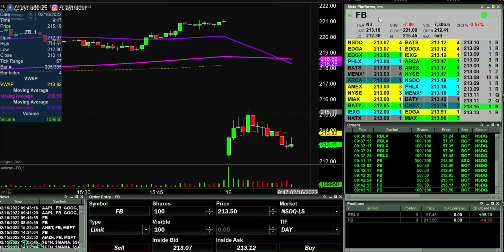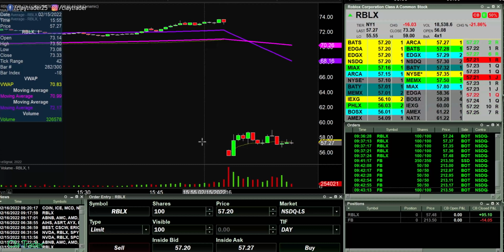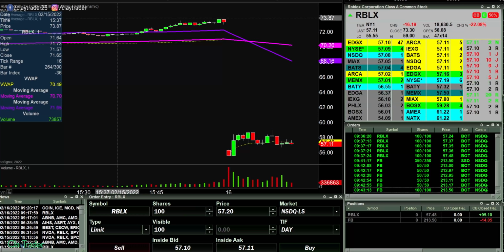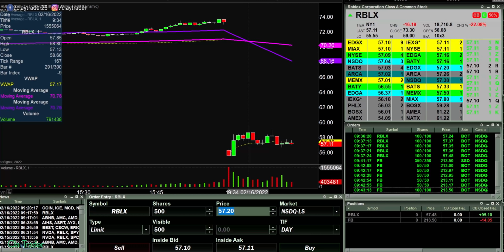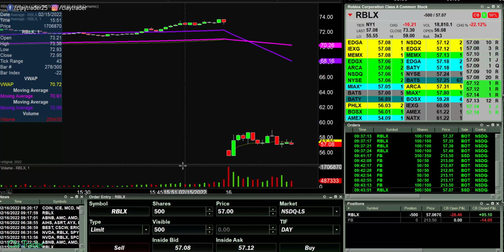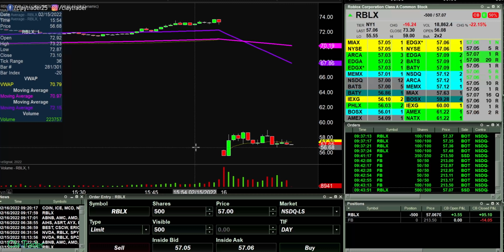Where's RBLX at? Yeah, 57. Interesting. But did you notice the last time I was in, that bounce right there is what I was talking about. Bounced up and then did come back down. But does this thing want to break down is the question here. In at 57.07. Looking for this thing to get down to 56.60 and then below.